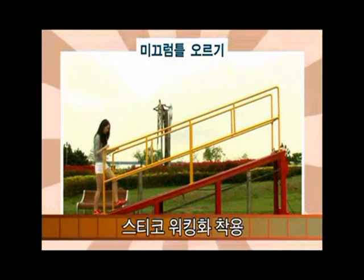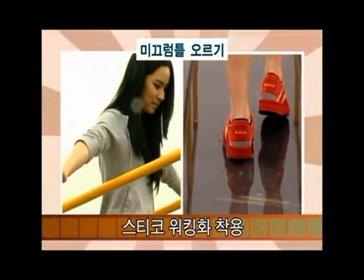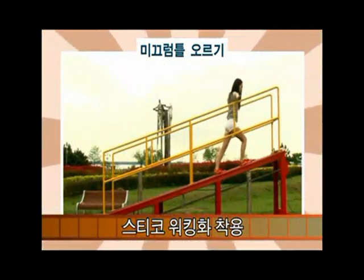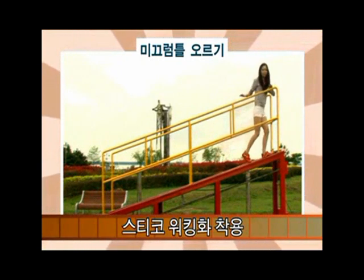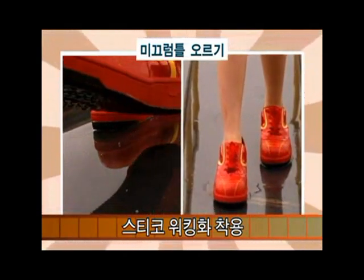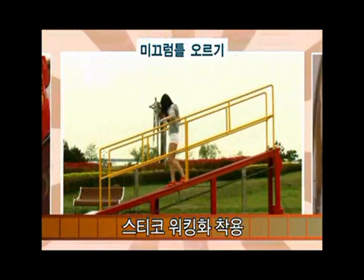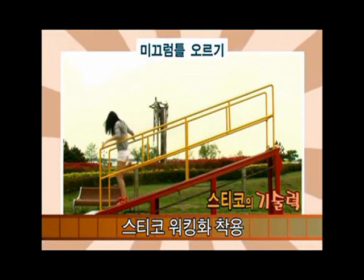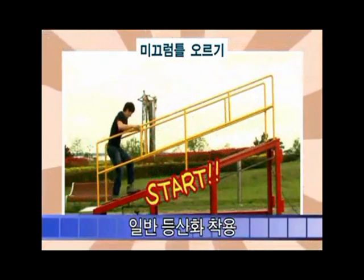Now, our first female player in STICO shoes starts climbing. She looks really confident climbing the slide. Wow, even Yuna Kim would want to stay that balanced. Look, her feet just stepped on oil while walking back down, but she's doing that without slipping. That just shows how STICO is the best slip-resistant footwear. STICO's technology makes it all possible.